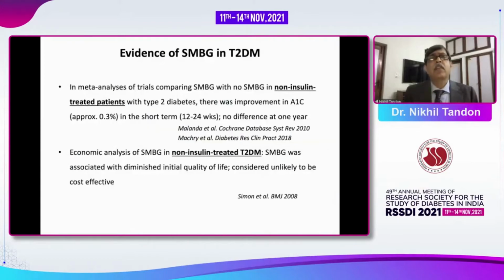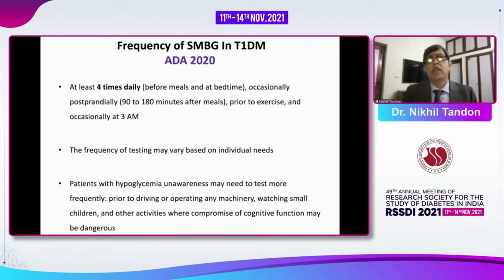So if you now look at the overall evidence of SMBG in type 2 diabetes in non-insulin treated patients, the meta-analyses clearly seem to indicate that there may be some benefit in the short term, within 3 to 6 months. But at 1 year and beyond, there is really no difference whether or not you use SMBG. And actually, it is associated with diminished initial quality of life and is unlikely to be cost effective. So I think we need to be very careful about prescribing SMBG in people with type 2 diabetes on oral agents.